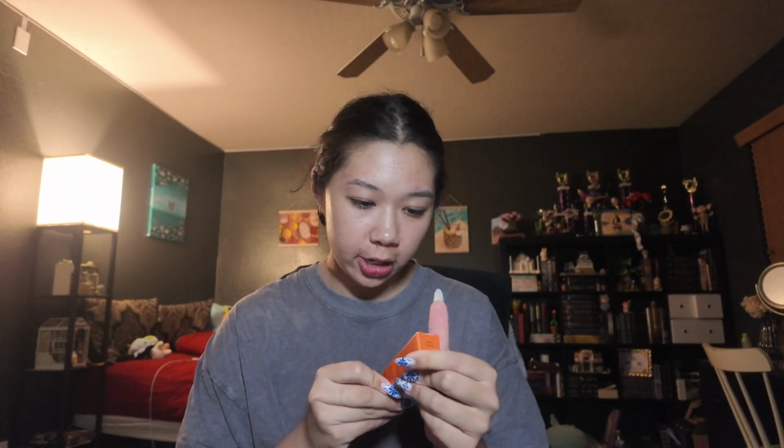All right, so I got the Kulfi Cocoa Crush. Wait, no, the shade is Cocoa Crush. It is the Main Match Concealer. Yeah, Main Match Concealer. And I was looking for a new concealer because I literally lost my Haus Labs one.